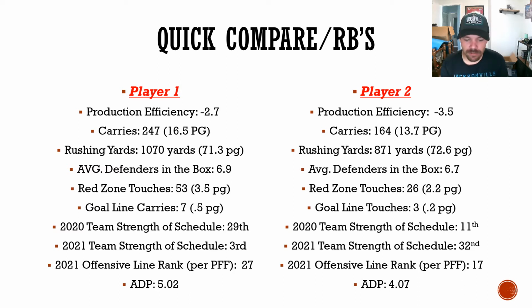All right. Production efficiency for player 1, negative 2.7. Production efficiency for player 2, negative 3.5. Obviously, player 1 was more efficient last year. Carries for player 1, 247. Player 2, 164. Player 1 wins again. Rushing yards, 1,070 for player 1. Player 2, 871. You're sitting here thinking, yeah, but per game, player 2 was better.